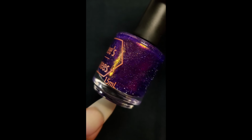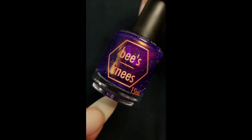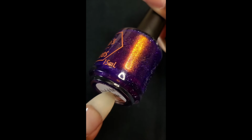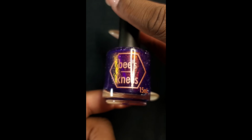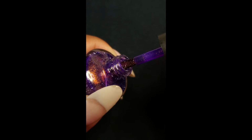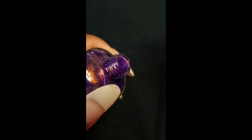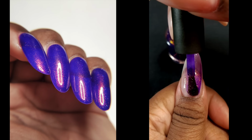And next up, we've got Proof of the Afterlife, which is a deep violet with copper to gold shimmer and a scattering of silver light reflective glitter. Listen, now hold on a minute. There are the purple lovers who like It's Showtime type of purples, and there's the purple lovers who love this kind of purple. And I know I'm only on the second polish, but I can't help it.